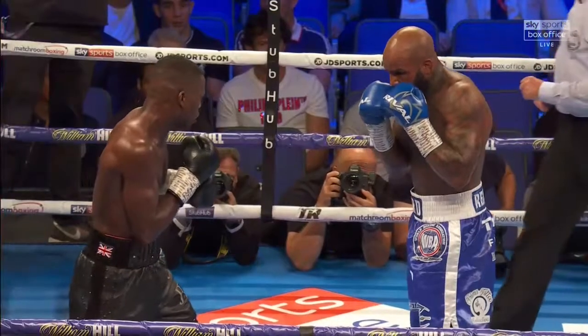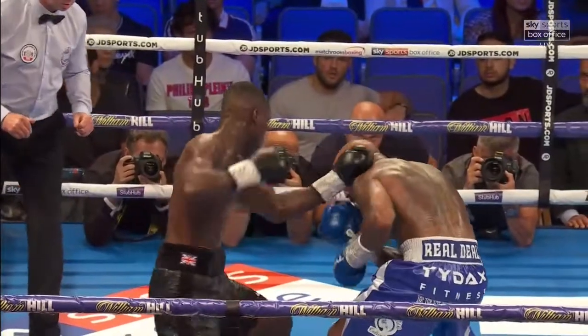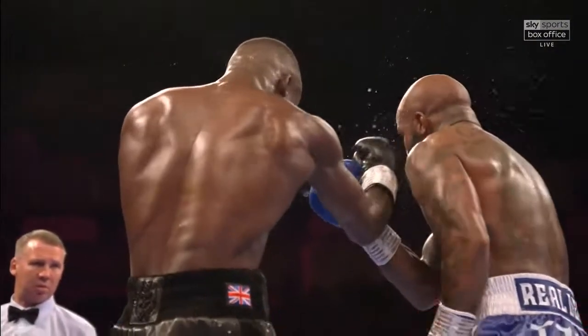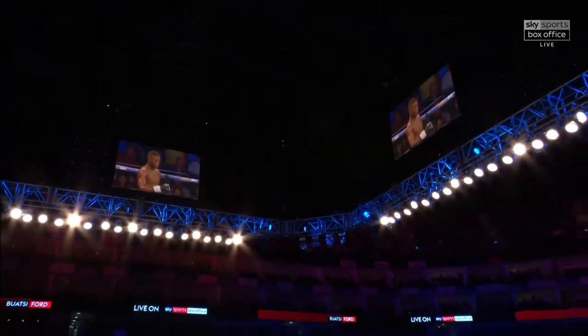Well, the corner a bit happier with Buatsi at the end of that round. Yeah, I thought he landed some good straight shots. And that right uppercut was a good shot. And the chopping right hand down. I think that's the shot that he lost his equilibrium momentarily. He was hit up around the top of the head near the temple, and his balance went a bit astray there. But that was a better round from Buatsi.